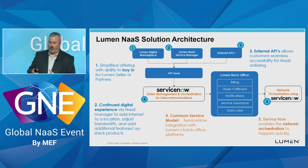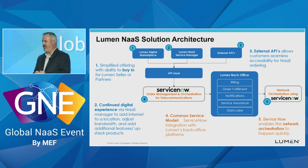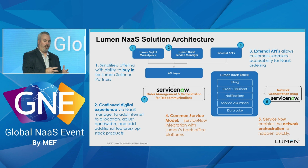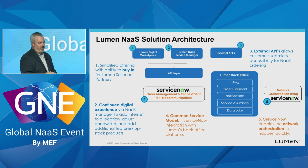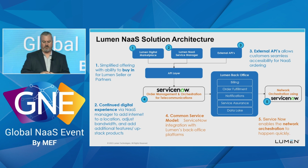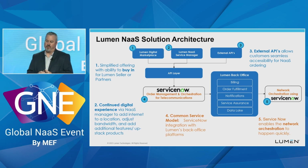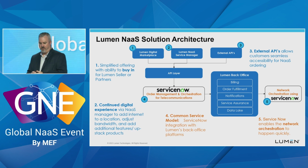Once you're entitled and onboarded, you can hit a variety of NAS API endpoints that are all published in both a sandbox and a production environment. Functions like location, qualification, ordering, and service management are all available via APIs. All of our APIs are RESTful-based. All of them use OAuth 2 authorization as well.